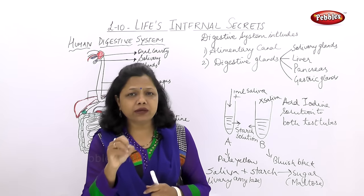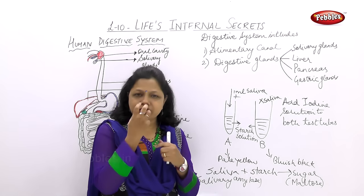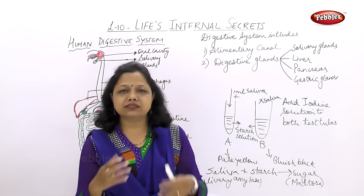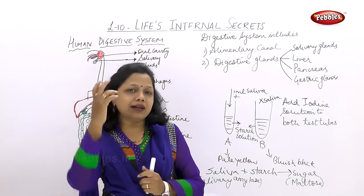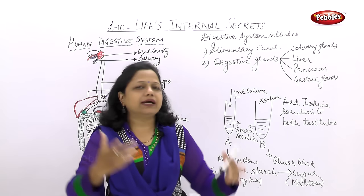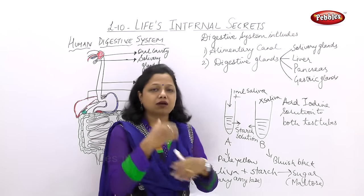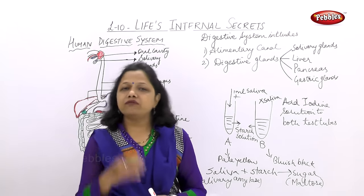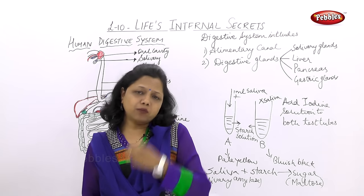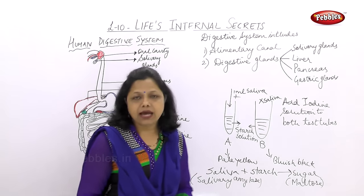When we are chewing, the saliva is mixing in our food. When we smell food, that time only the saliva starts secreting, because that smell triggers the salivary glands, and then our mouth waters, that is saliva coming. That saliva has already started mixing with the food when we start chewing it. Whatever carbohydrate we have eaten reacts with the salivary amylase, and then it is converted into sugar.